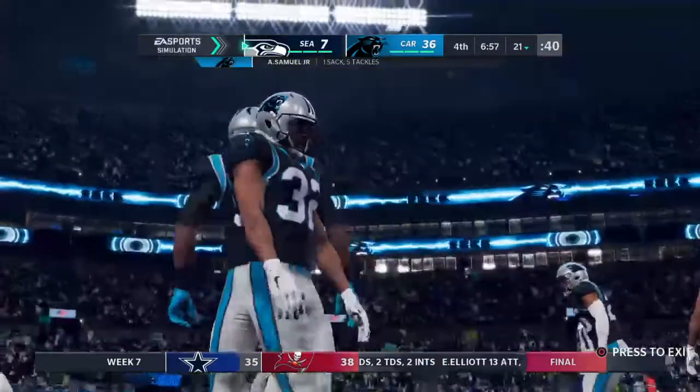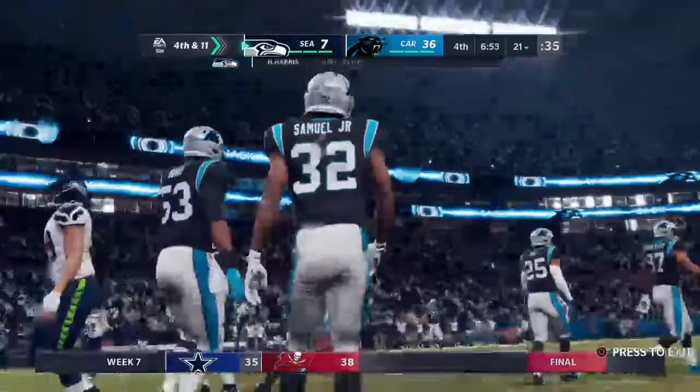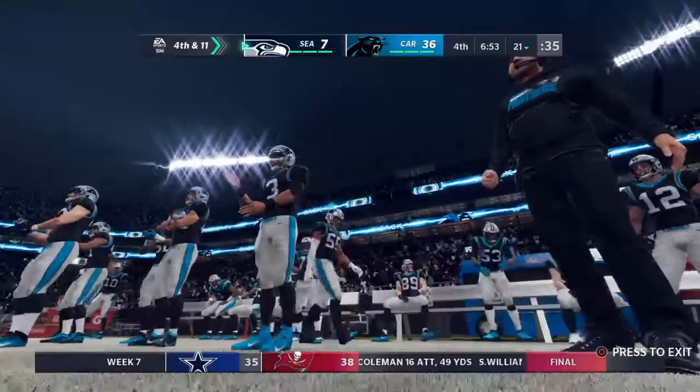Pressure comes in. He's brought down. It's a Panther sack. So if we recount real quick, he had the touchdown earlier, and now he comes up with the sack here. No doubt about it, he's having himself a game.